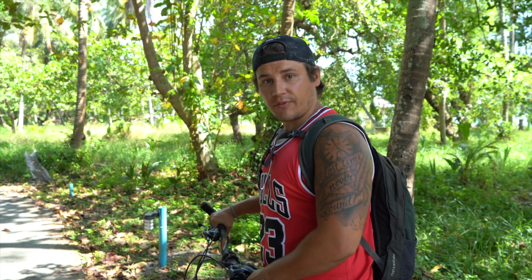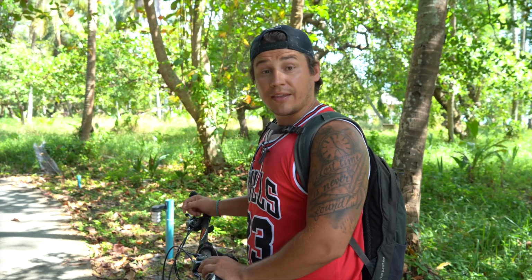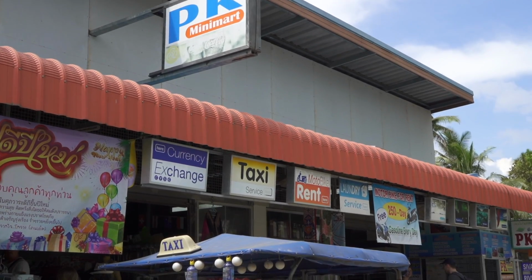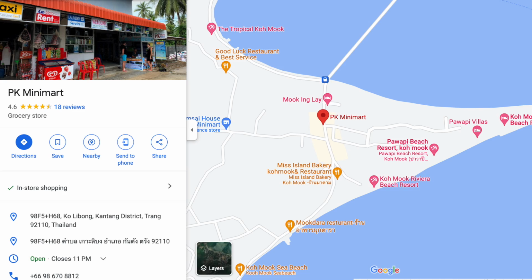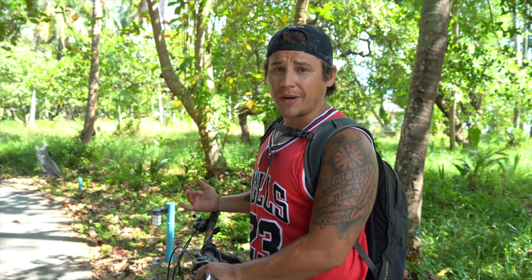Rented some bicycles for the day, cost about 100 baht a person, and we have them for 24 hours. And you can get them at PK Market in the middle of Koh Mook. When you're at the PK Market, you can also book tours or rent a scooter. We decided for today we just want to do bicycles to get some exercise and explore the island.